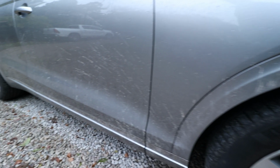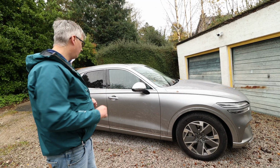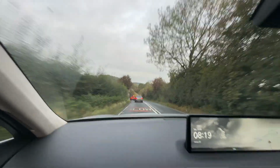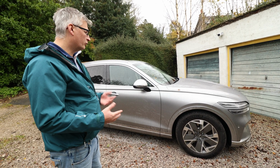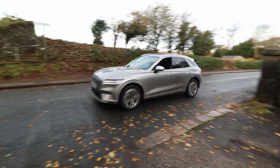No plastic cladding. It blends. And you've got decent ride height. And that means you can be a little adventurous, especially with the all-wheel drive system. And even at that height, it doesn't compromise road driving. It feels glued to the road. Not surprising with its weight. Also multi-link suspension and all that jazz. In a word, it's a rather well set up SUV.